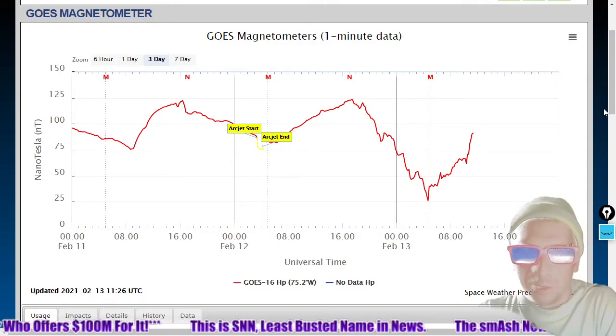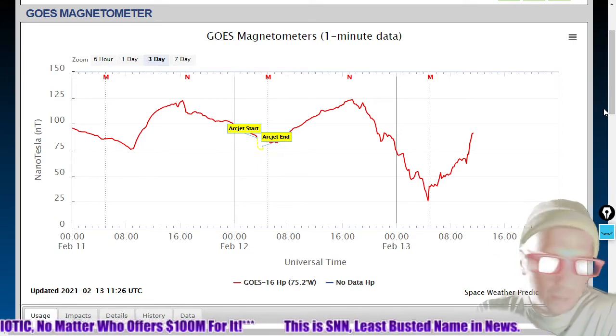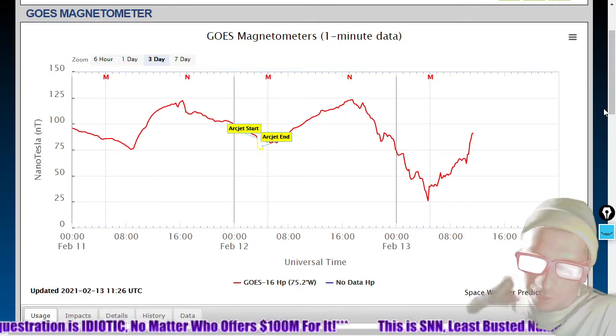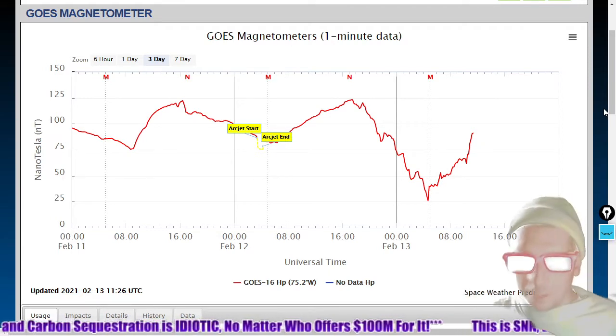Here's the GOES magnetometer over the past 3 days. And we're continuing to see spiky readings here. No real surprise there. We're seeing pretty direct potential field surface source lines to the sun, as well as a large cloud of coronal hole plasma in between the sun and us.